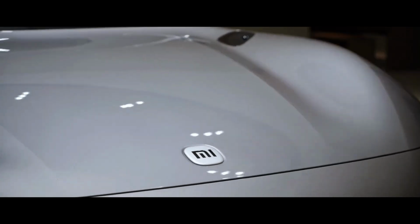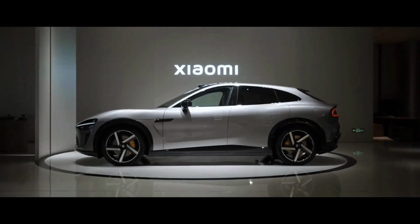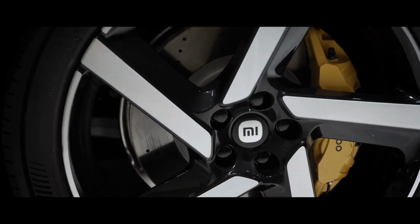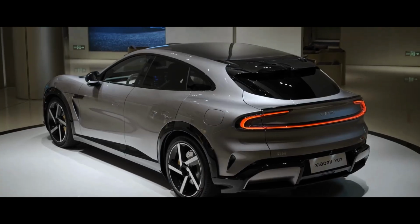The 96 kilowatt-hour battery offers up to 770 kilometers, while the larger 101 kilowatt-hour version goes about 760 kilometers, CLTC rated. With 800-volt charging, you can get 620 kilometers of charge in just 15 minutes. Perfect for long road trips or a quick stop on the go.